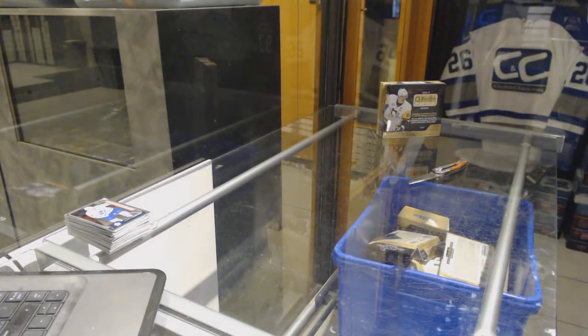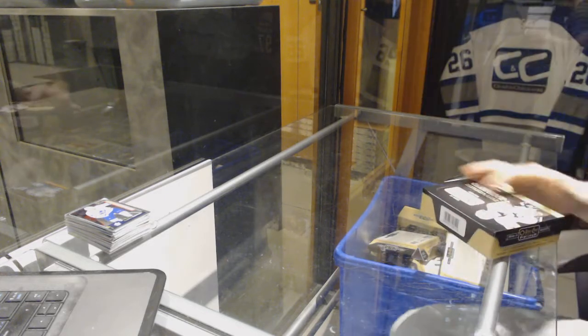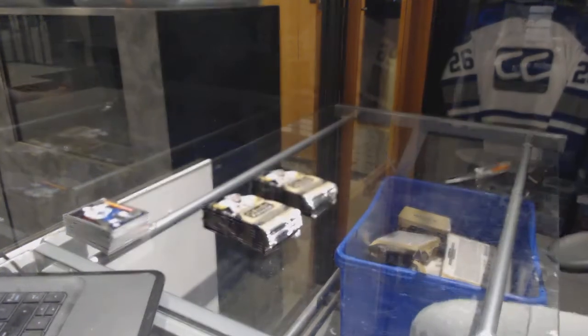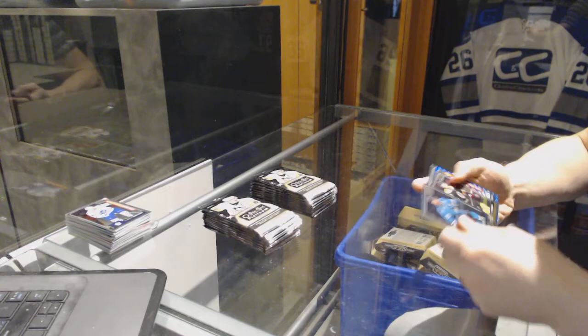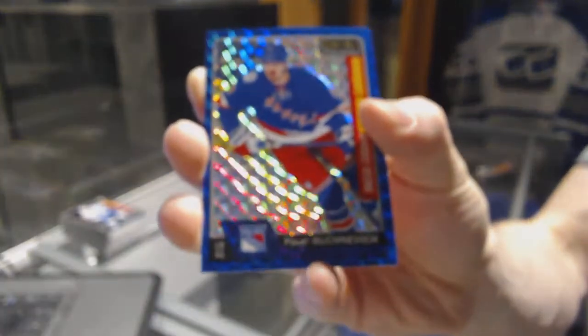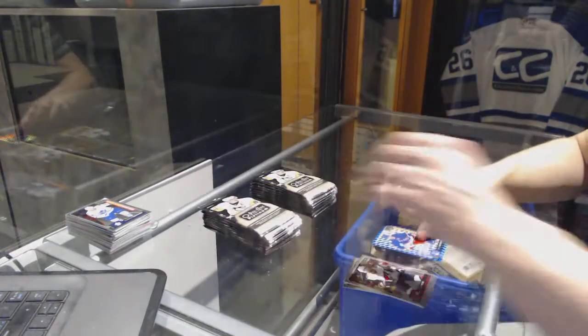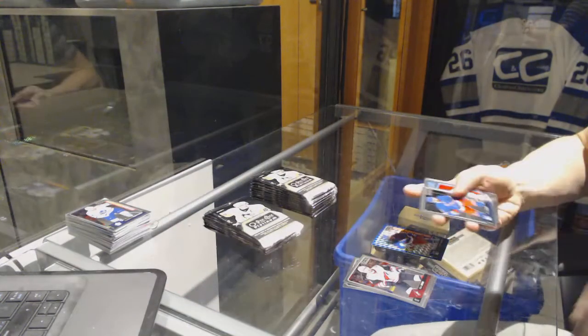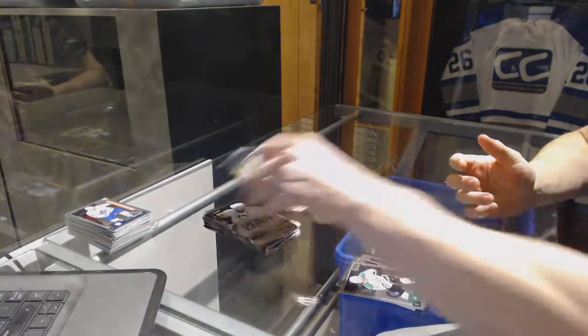All right, on to box two. Alright, we got a marquee rookie Royal Blue Cubes parallel number to 99, Pavel Buchnevich. Pavel Buchnevich out of 99. We've got a retro Andreas Athanasiou and a marquee rookie William Nylander.